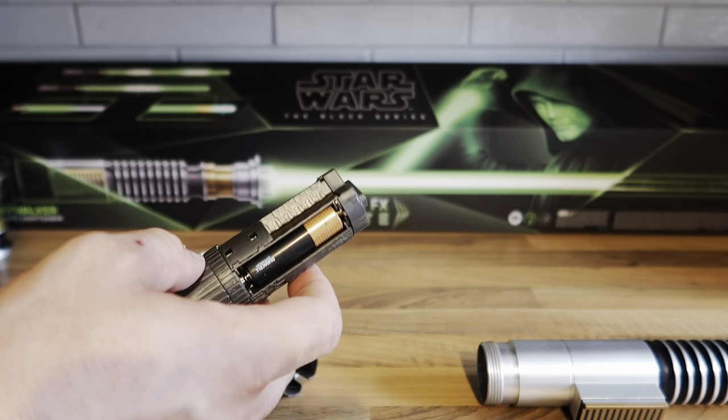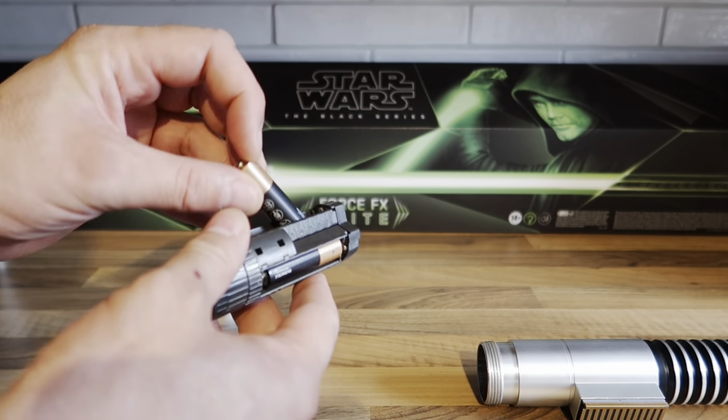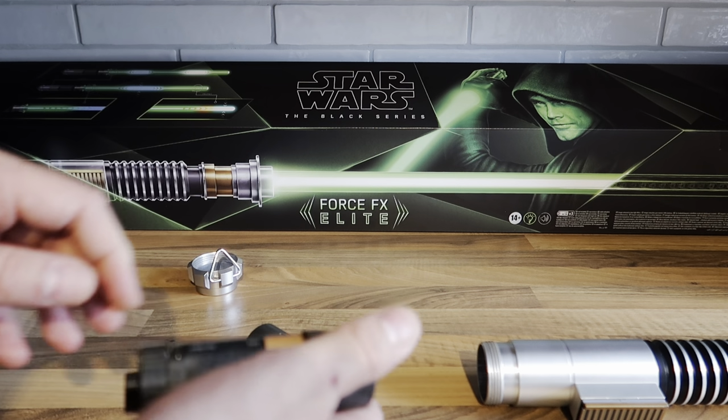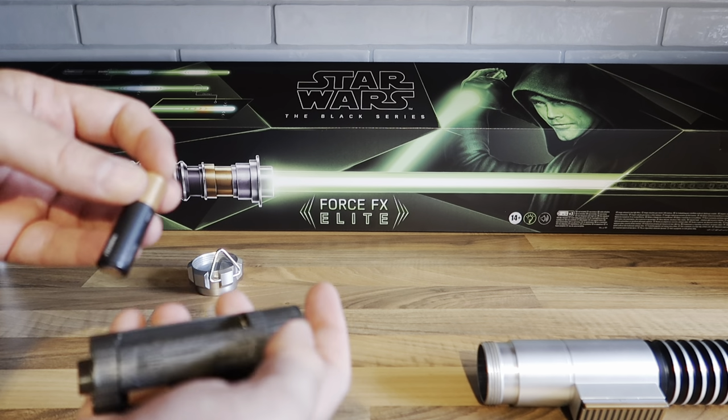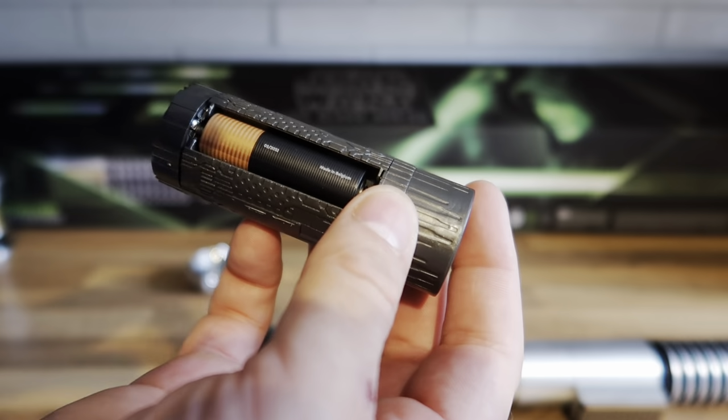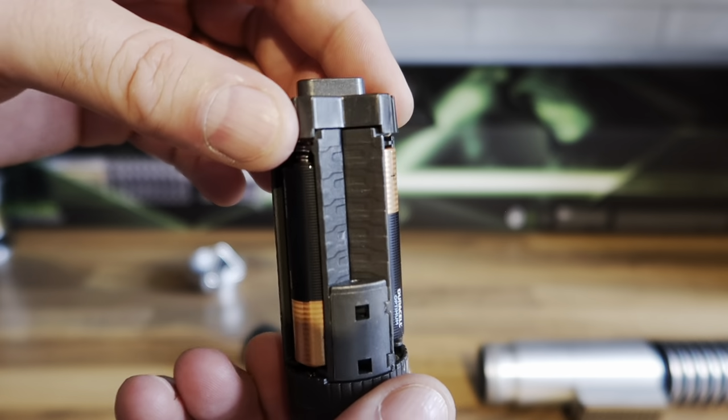You stick your Duracell in there. Always use Duracell. So it takes 3 in total. So now that's all charged up, ready to go.